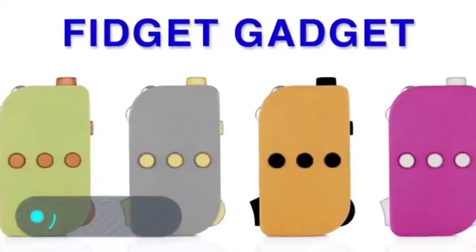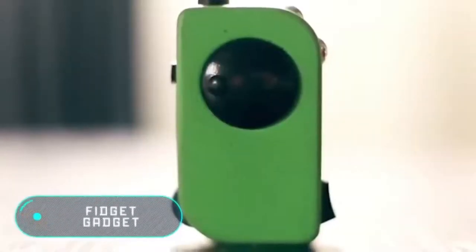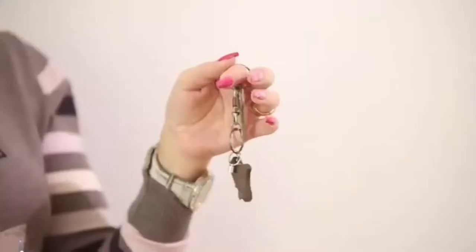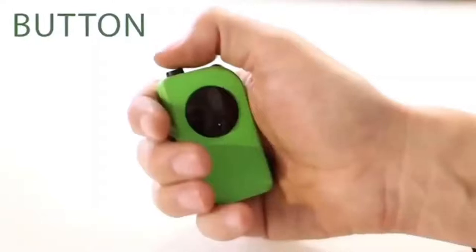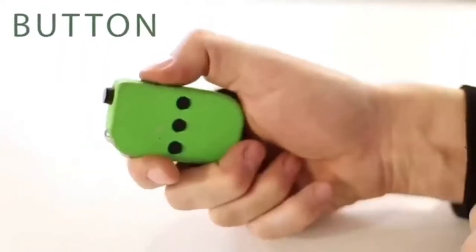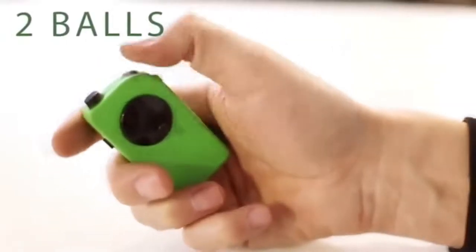Fidget Gadget. This small plastic widget perfectly fits in your palm or in your pocket, and you can carry it around everywhere. It's equipped with a number of different buttons which you can press, turn, or click, calming your nerves and reducing stress.